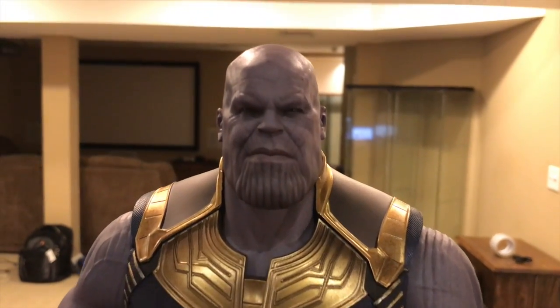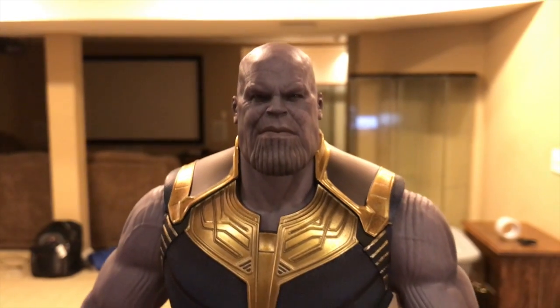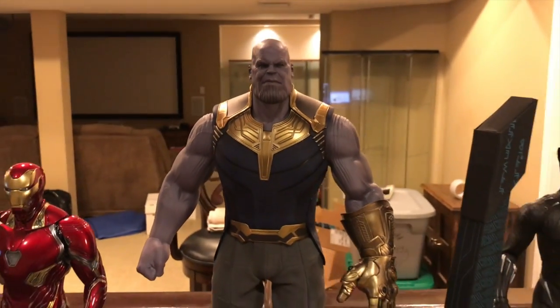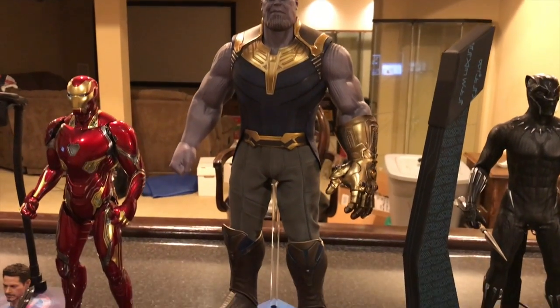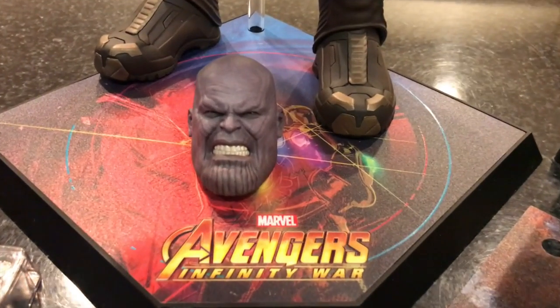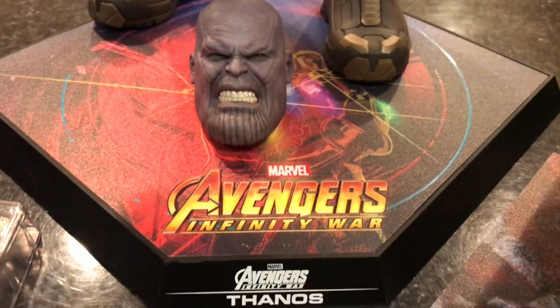This one is the OG Thanos. That's the way I look at it. So this is the Thanos that I really, really like and I wanted in my collection. Infinity War. I'm thinking Infinity War might be my favorite Marvel movie of all time. It was Winter Soldier, but I can rewatch this movie over and over and over, and I love it.